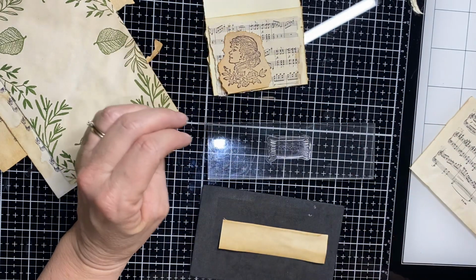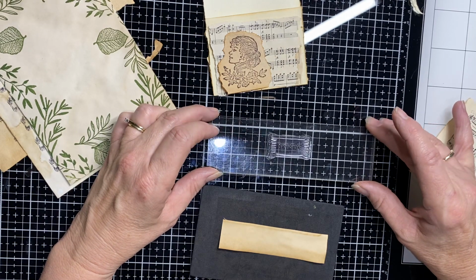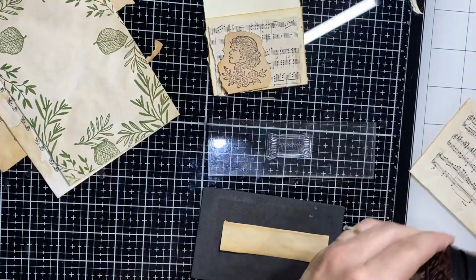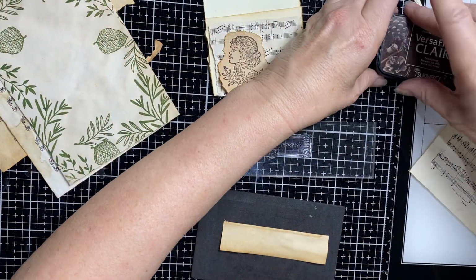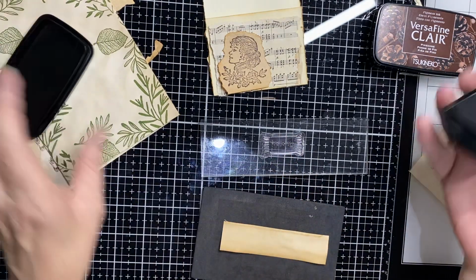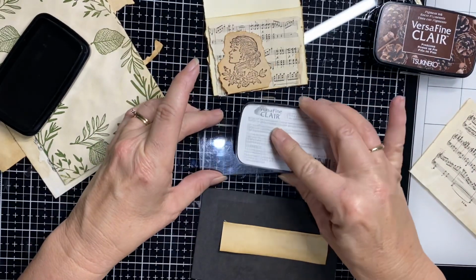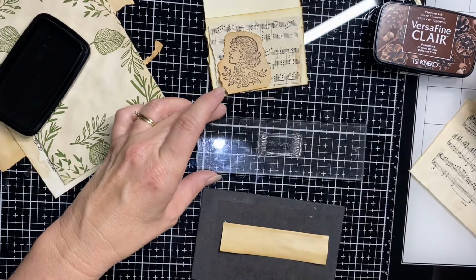Colour-wise, let's try it in pine cone again. That may be... Nope, it's all right. I'm going to actually try it in the grey. It'll still stand out. This is a solid stamp. And I think the pine cone, sorry, pine cone's a colour, might be just a little bit too solid for it.